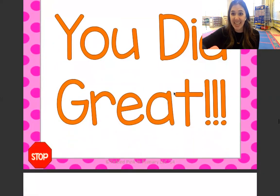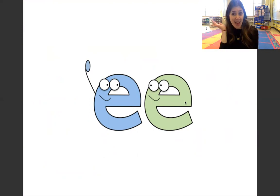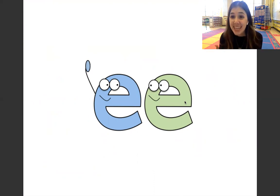All right, let's move into step two. We're gonna talk quickly about this letter team. This is a letter team that makes the E sound. See them working together like that, like a team. So when you see E by itself, it makes eh, eh. But when you see two E's together, it says E. Say it with me. E.